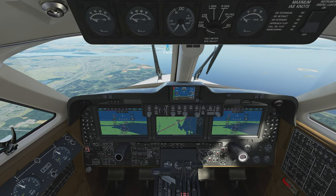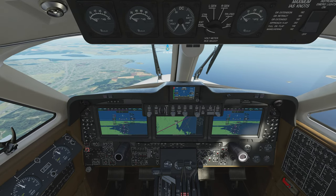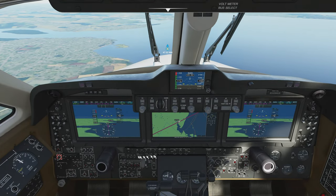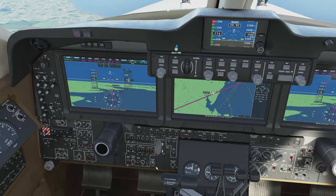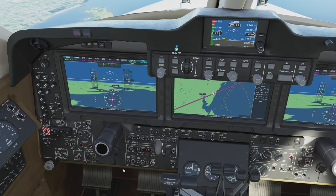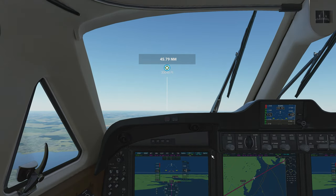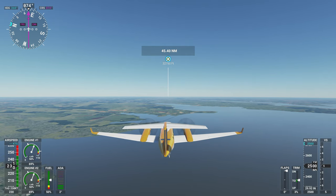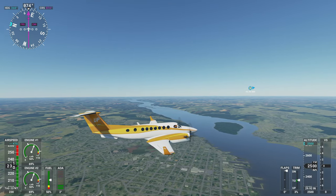I feel like things I'm looking at are not as sharp as they should be at 4K. I'm not sure why. Some things are sharp, some things are not. I'd expect to be able to read the text on these a little bit easier. I think I have to check on my settings. They might have reverted. I'm kind of loving all the water around here. That's a nice shot.